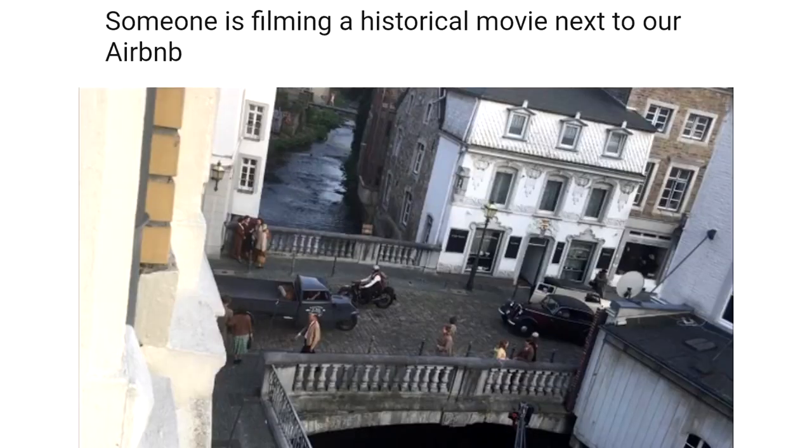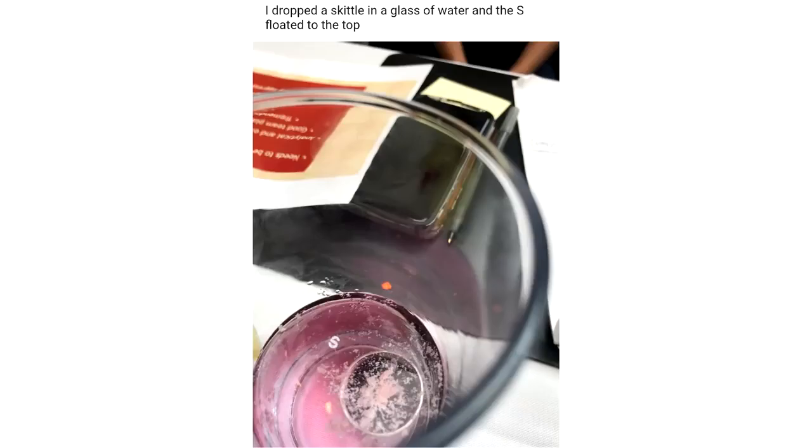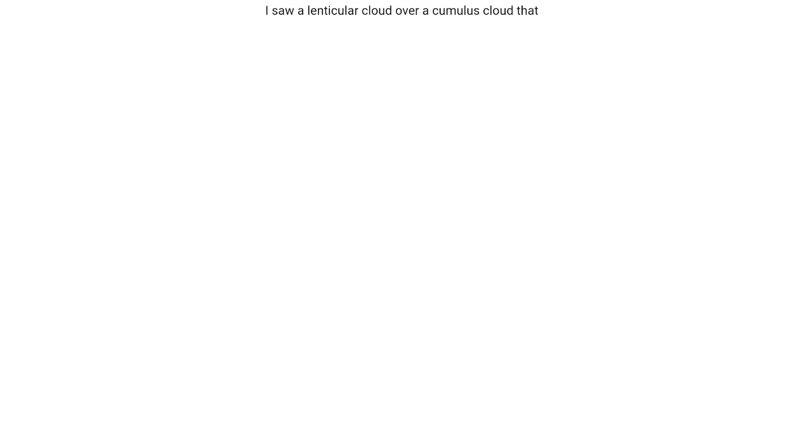Someone is filming a historical movie next to our Airbnb. This supermarket had tiny paper bags instead of plastic containers to reduce waste. I dropped a Skittle in a glass of water and the S floated to the top. I saw a lenticular cloud over a cumulus cloud that made it look like a helicopter.